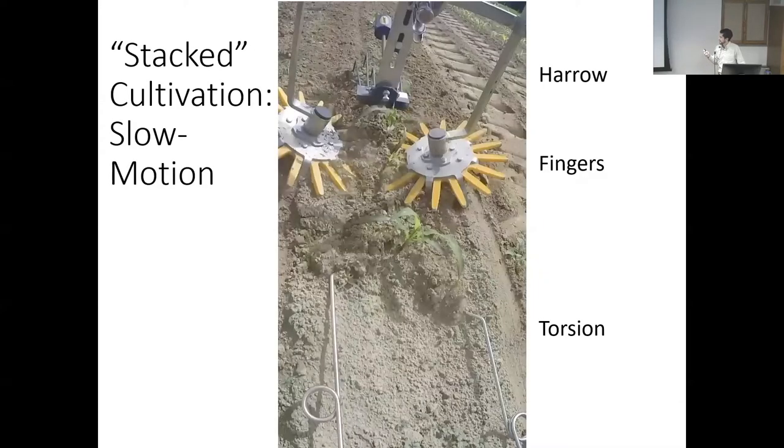But I took a look at one of a new breed of cultivators that innovatively allows you to use more than one in-row tool at a time. And I found that, yeah, when you add on more of these in-row tools, you increase your efficacy, which makes sense. You kill more weeds the more tools you add on.